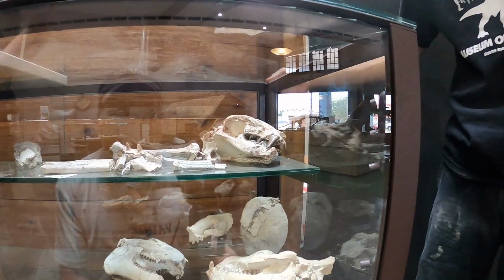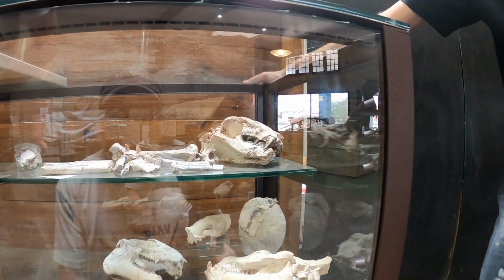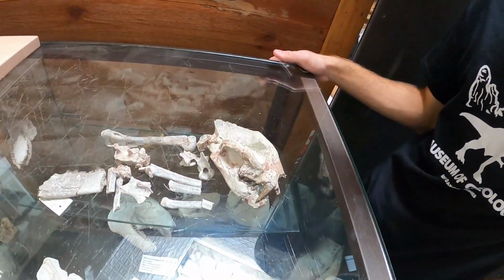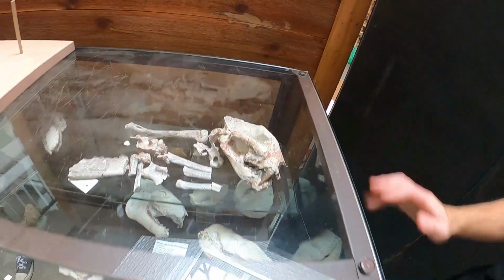So it looks like a cat, acts like a cat, but it's not really a cat. It's a big rabbit, I guess. That's a meat eater, though. It's a meat eater. Okay. Yes, sir. I've never seen a rabbit munch on something like that.